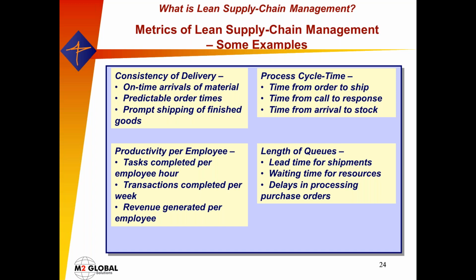Process times: the time from the order to when it ships, the time from the call to the response, and the time from the arrival to stock, just to name a few. The length of the queues. Do you have just-in-time inventory, or do you have just-in-case inventory? Lead time for shipments, waiting time for resources, delay in processing purchase orders, just to name a few.